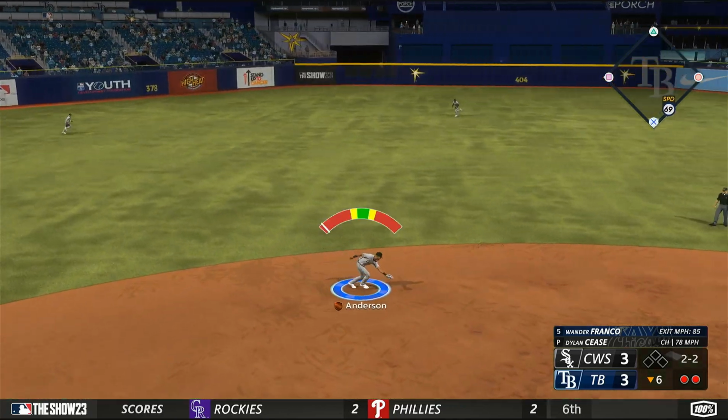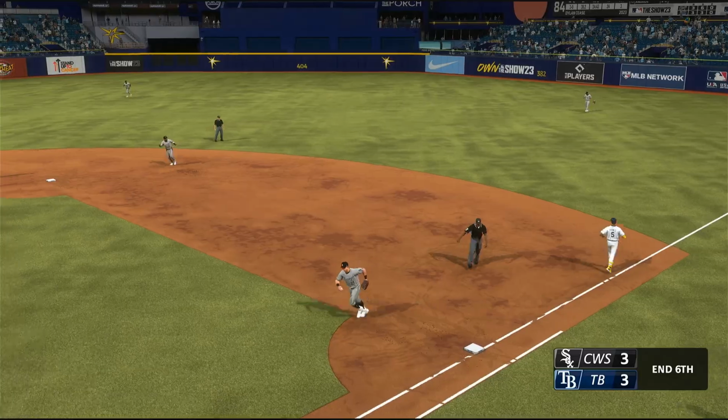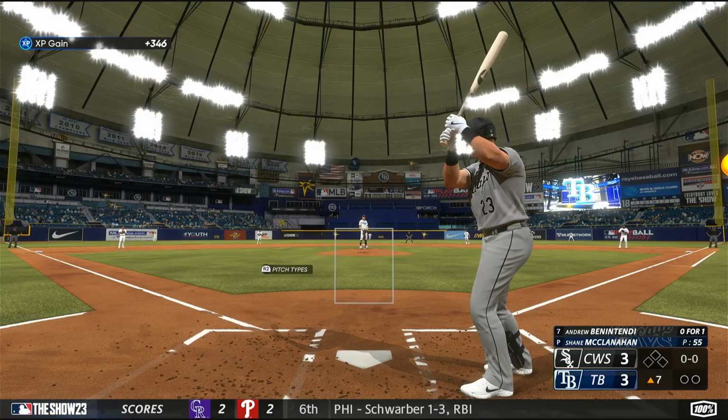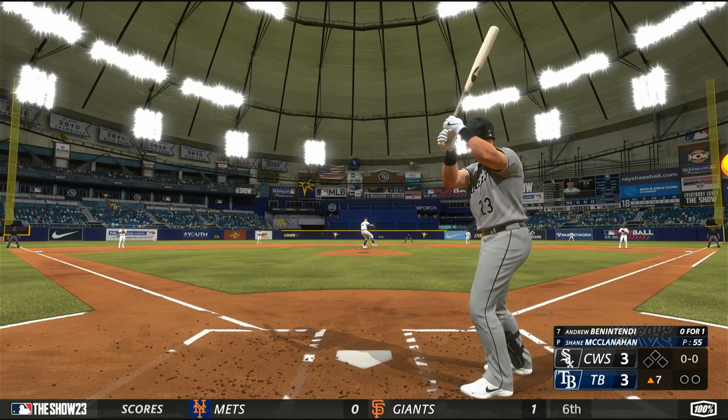On the ground out to short. In time to Vaughn. Franco gone on the play. Top of inning number 7. Benintendi up here. McClanahan back to work.